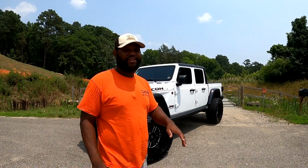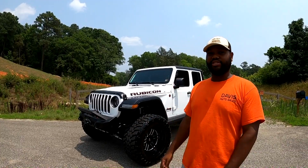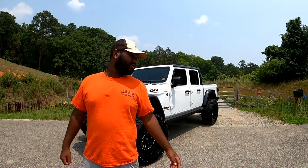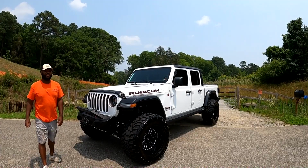It rides, it floats like a Cadillac, shockingly for it to be a Jeep. It's pretty spacious inside, but of course, everybody knows Jeeps can be a little tight. This one is pretty spacious. The wheels and the turn radius, you do have a good turn radius with it. Has a winch for the front for if you get stuck, you can make something happen.